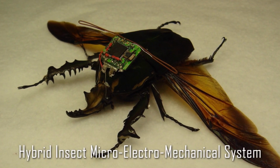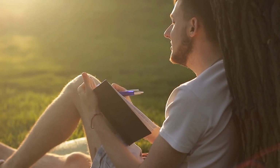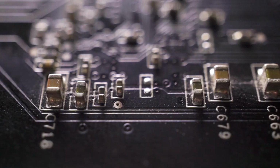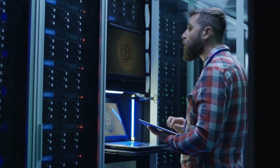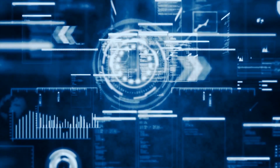Hybrid Insect Micro-Electro-Mechanical System, HIMEMS. Another weapons system straight out of science fiction, this time in the form of bugs. Though it might look like someone's just strapped a circuit board to the back of a beetle, it's actually a basic representation of a technology that's been worked on for decades.